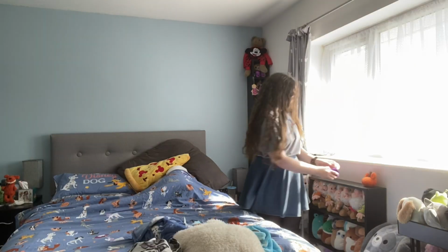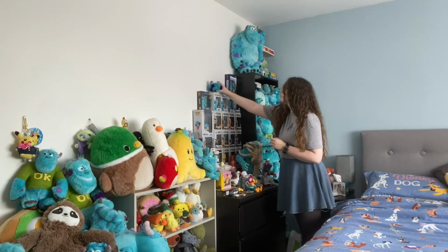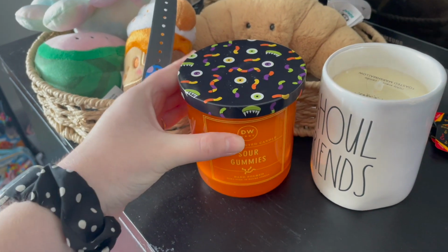I also put some pumpkins on the bookcase in my bedroom, and I put my Sully pumpkin, which is from the Sodo Co, next to all of the Sullies on Joe's side of the room. We have got a candle in there that I have never burnt. I have one on the go currently that's in the living room, and then when that one's used, I'll probably use this one. And I have bought another one that is just kind of in the cupboard waiting to be used that smells of sour gummies.